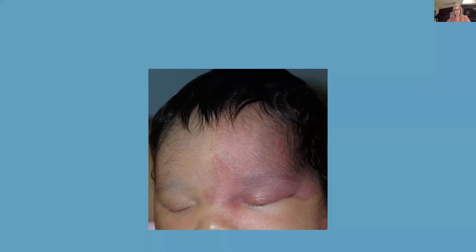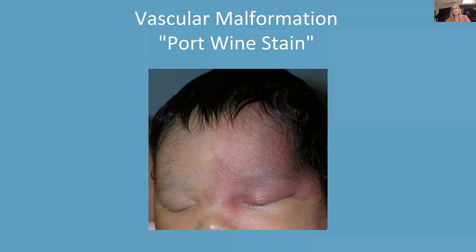Next. So here's another picture that most people in this audience are going to say, right off the bat, I know what this is. Next, this is a port wine stain. So not too exciting. This falls under the category of what we call a vascular malformation. These are typically present at birth. They are static. They are non-proliferative. And so we don't expect them to grow or become brighter or thicker over time. However, we also don't expect them to fade over time.